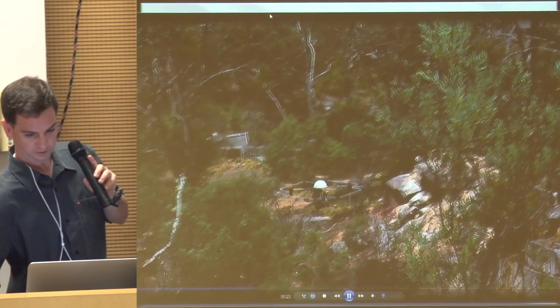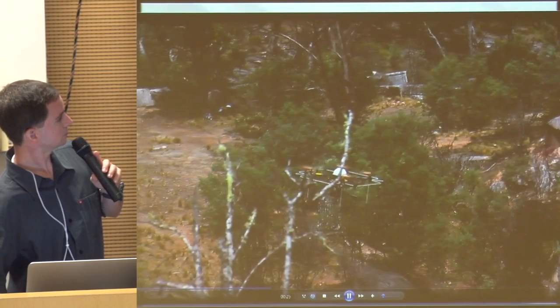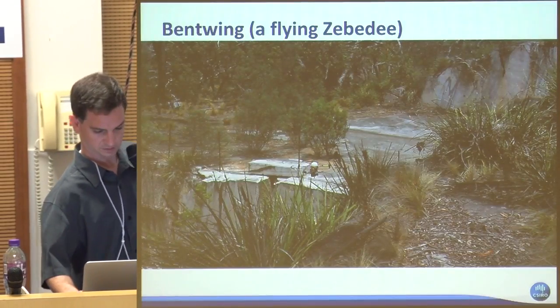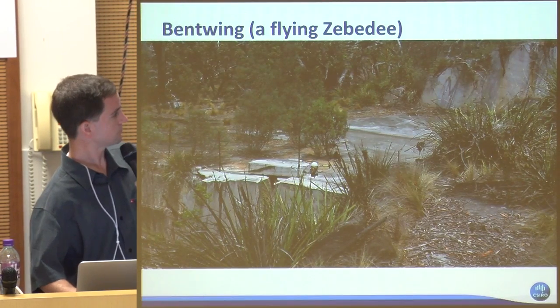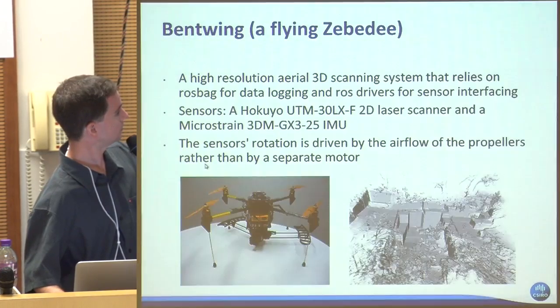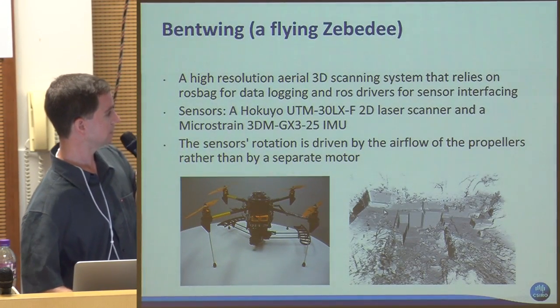Where's my mouse? So here, this is on the bottom right here. That's what it looks like.